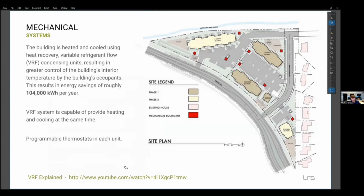Okay, we'll get into the MEP portion. We'll start with mechanical, the systems used here. All the buildings use VRF, variable refrigerant flow units. These are your mini splits, right? You've got a head unit in your unit, and then you've got a fan on the exterior.